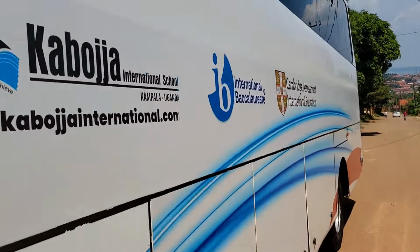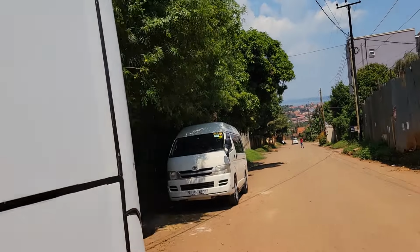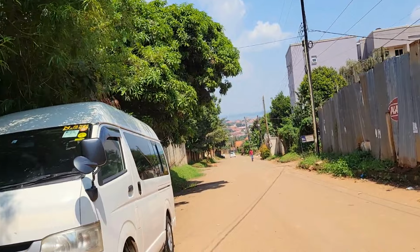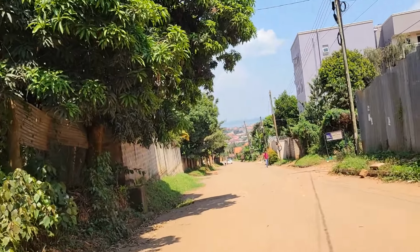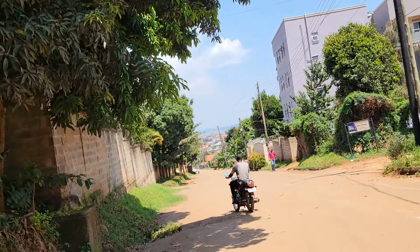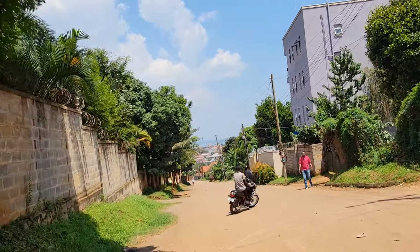This is the school bus. I'm seeing Cambridge Assessment International Education. For whatever it means, guys, I don't know. Maybe it is connected to Cambridge University in England. You can as well tell me. I also need to know.